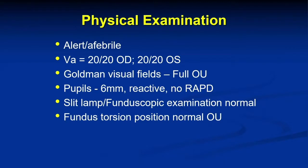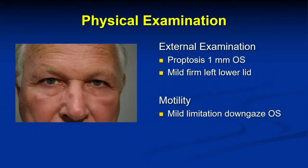And on exam, by the time he was referred to us a month after the onset of his symptoms, he was alert, afebrile, 20/20 vision both eyes, confrontation and Goldmann visual fields were full, pupils were equal-reactive, no RAPD, slit lamp and fundus exam was normal, and fundus torsion position was normal.